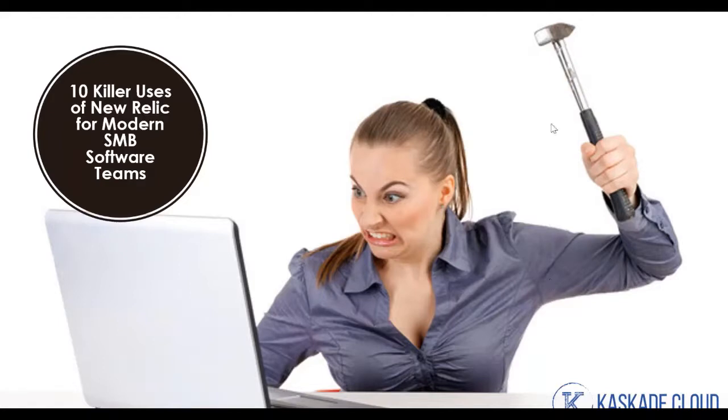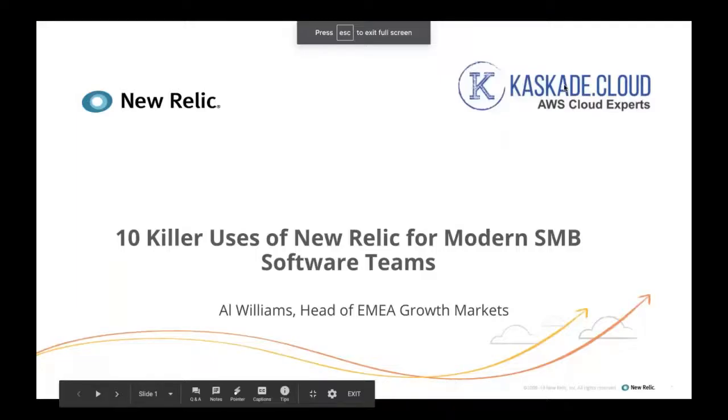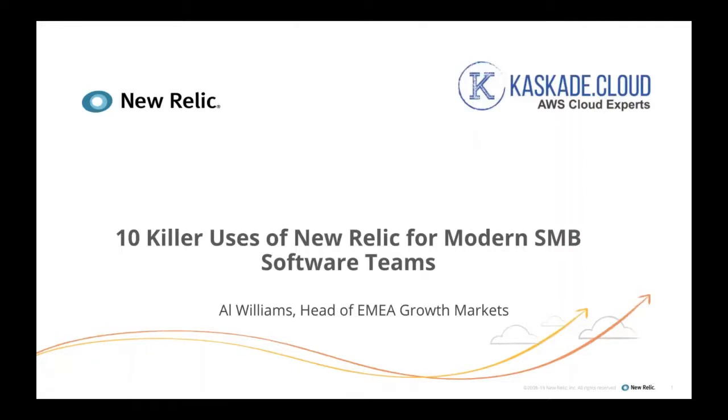So just bear with me while we swap around presenters. Perfect. Thanks for that intro, Kevin. Great, Al, and you are now in charge. Perfect. So let me show my screen, move this, and we're up. Can I just check that you can see my screen? We can see, all good. Perfect. So thanks very much, Kevin, and thanks everyone for joining.